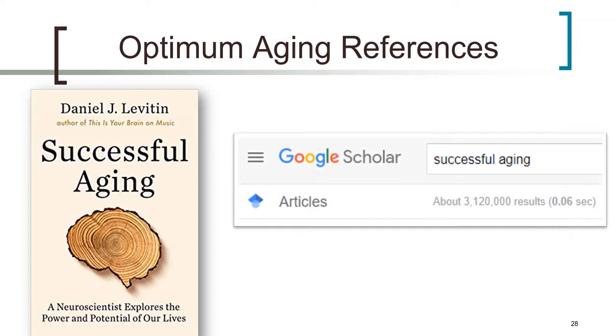I don't know how many of you use Google Scholar. It's free. You don't have to sign up for it. Just go to Google and put in Scholar, and then there's a separate section in Google that you can look at for different topics. So for example, I put in the term successful aging, and got about 3,120,000 results. Yikes! Back in the mid-60s when Medicare got started, that would have been maybe 1,000. We have generated tremendous interest throughout the world in aging and successful aging.